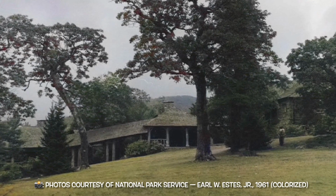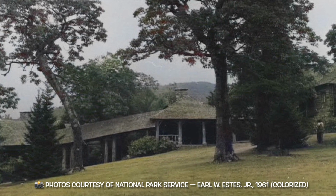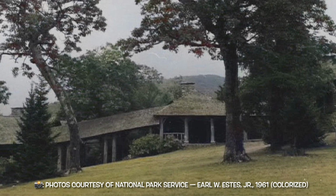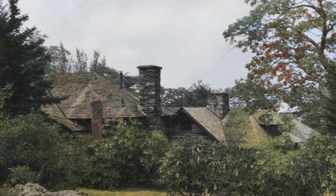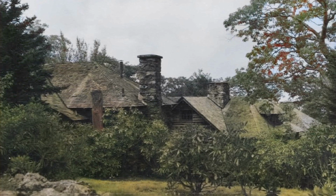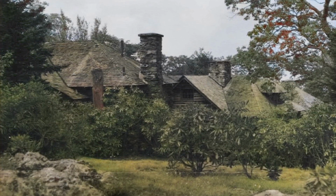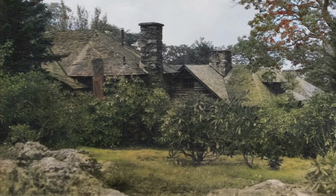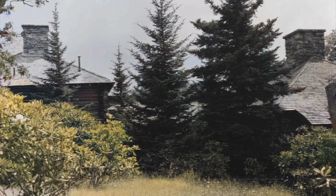Buck Spring Lodge was once part of Biltmore Estate, which originally sat on 125,000 acres. That's about 195 square miles. George Vanderbilt, one of the inheritors of the Vanderbilt family fortune, began construction of Biltmore House, his little summer home as he called it, in 1889. Biltmore House was completed in 1895 and remains America's largest home today.